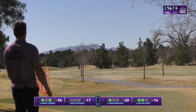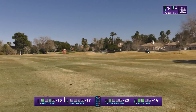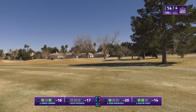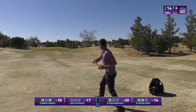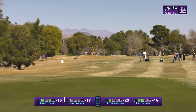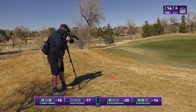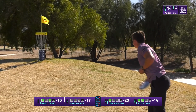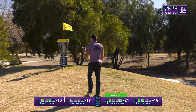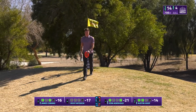Wow. He loves that 45 degree hyzer angle. Pure hyzer. I guess you have to when you're throwing at the speed he is. Absolutely. Unexpected. That same putter from Ezra? I believe so. Wow. And a nice quick cash for birdie from Ezra. It's about a 35-footer uphill. Left to right wind.